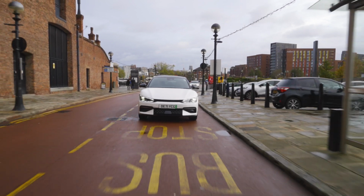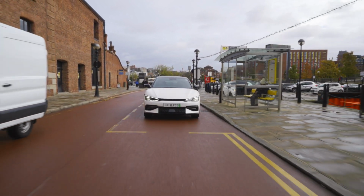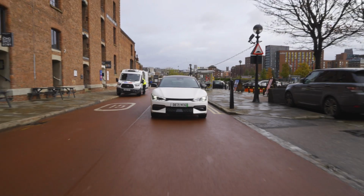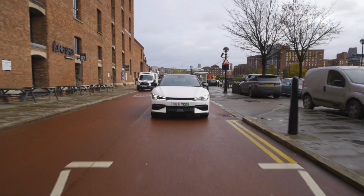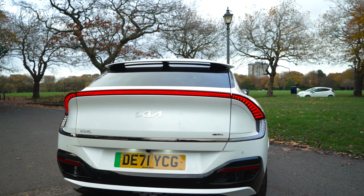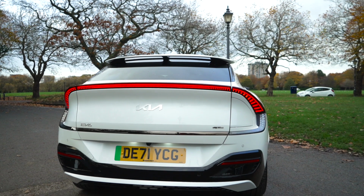Every EV6 has got a 77.4 kilowatt hour battery. What does that mean? Well, it means you got up to 328 miles of range, depending on how much power you use. But how much power have you got? Well, the rear wheel drive has 168 kilowatts, which is about 226 horsepower.